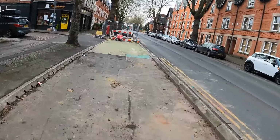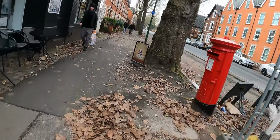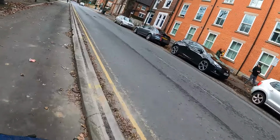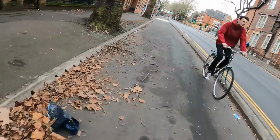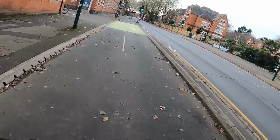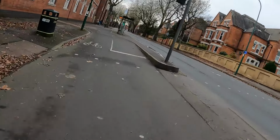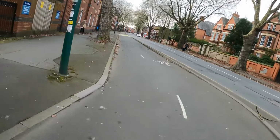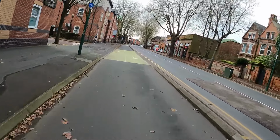Deep excavation, cyclist dismount. What a load of mumbo jumbo that is. It's in a hell of a state. City council bankrupt. Suppose there's no money to clean the streets. So I try to keep as firm a hold of this as possible, as it were.